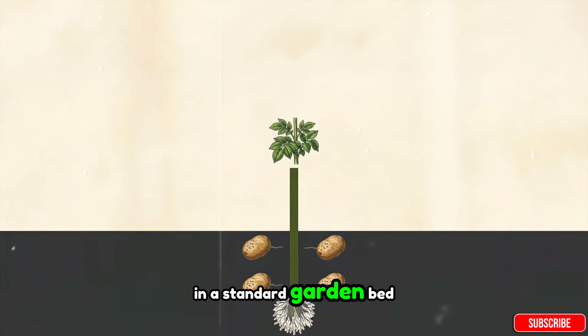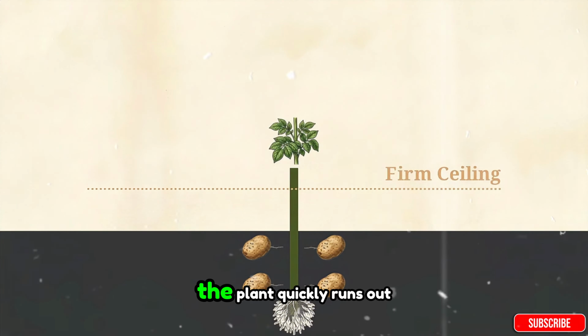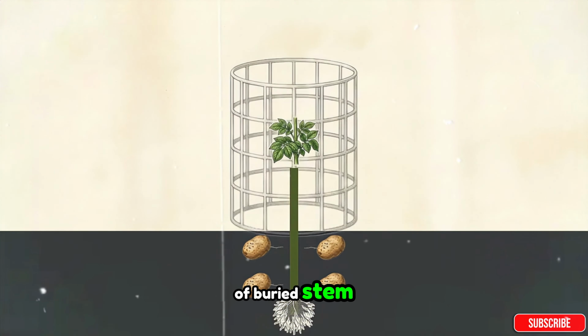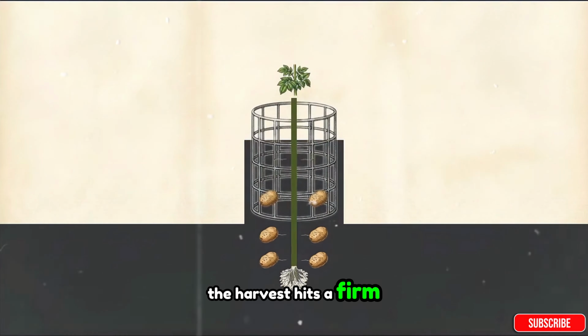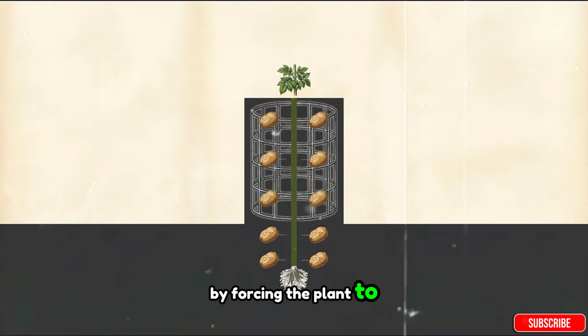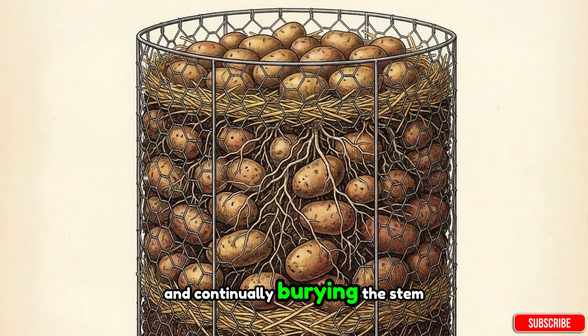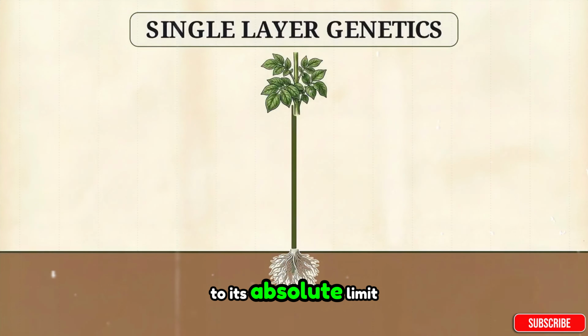In a standard garden bed, the dirt is mounded up around the base once or twice. The plant quickly runs out of buried stem, meaning it runs out of space to build more stolons. The harvest hits a firm ceiling. The vertical tower removes that ceiling by forcing the plant to grow straight up and continually burying the stem in new layers of soil. The plant generates an endless vertical column of stolons. The vertical tower is a biological engine designed to push the plant's natural reproductive response to its absolute limit.